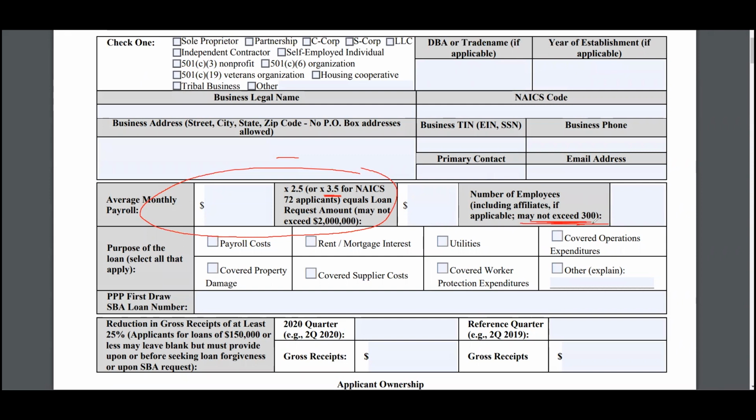Also cannot exceed 300 employees. Of course, you might be checking these boxes if you are applying for these specific expenses, and you can be forgiven under those expenses. Also, include your first draw SBA loan number. You're going to need this for your application.